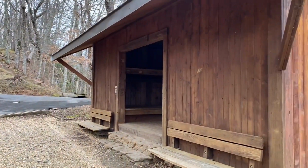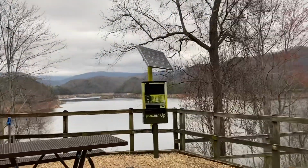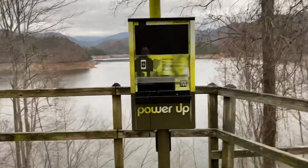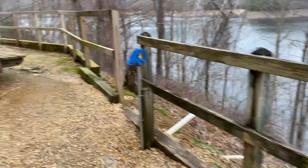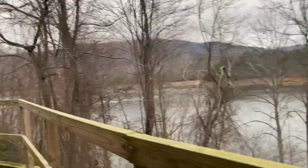Cool to see there's paved utility access here. It's pretty much closed off for public driving, but there's a solar cell phone charging station. Not really something you see when you're out hiking on the AT, so definitely a little luxurious thing, plus a nice water source right there if the lake wasn't good enough.